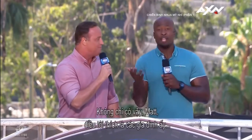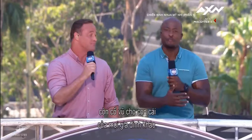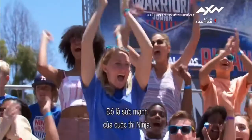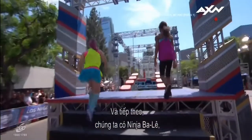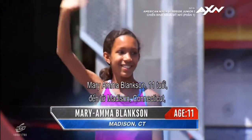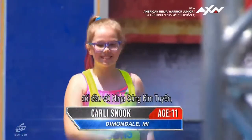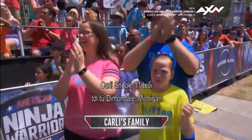Headlines cheering for their junior ninja warriors. And not only that, Matt, but the thing I love is that all of these families are also cheering for everyone else's kids. That's the power of ninja. And next up, we have the ballerina ninja, 11-year-old Mariama Blankson from Madison, Connecticut, running with the glitter guns ninja, 11-year-old Carly Snook out of Diamondale, Michigan.